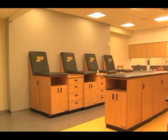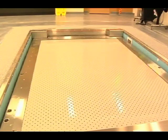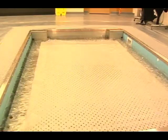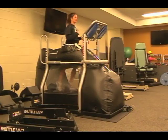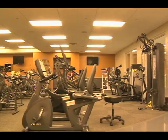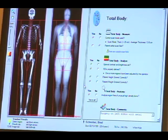On the event level of the new Mackey Arena, we find the Shelburne Sports Medicine Center. This vastly expanded facility features state-of-the-art technology, including an underwater treadmill for rehabilitation, hot and cold tanks for muscle rejuvenation, and a zero-gravity treadmill, and various other machines to help treat injuries. This area also includes doctors' exam rooms and offices for immediate consultation.